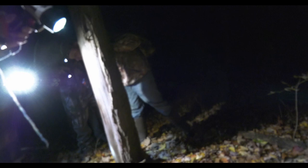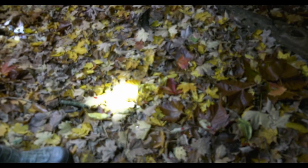Here you go. Right here. Right there. He's blowing it out. Look at this. That's breathing, right? Tell me that's breathing. Right here. Breathing it out. Through the tree. Oh, yeah.